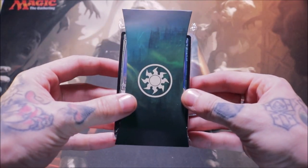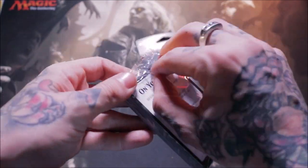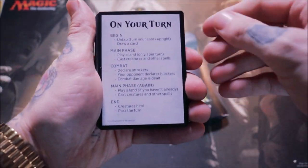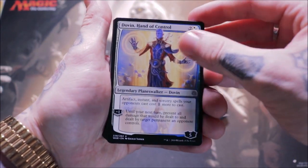I'm going to say as far as value goes, for pulling rare cards and so on, I'd rather buy three booster packs for the cost of one of these theme packs, unless, like I said, you're building a deck and there's a bunch of stuff that you need. And we're going to start off with a Dovin right here.